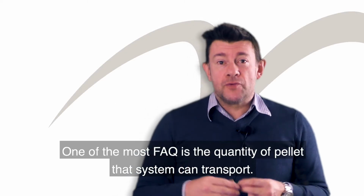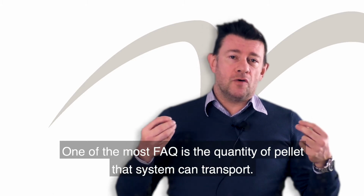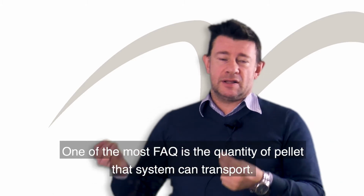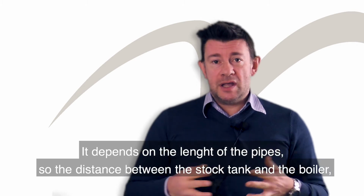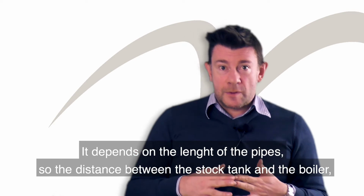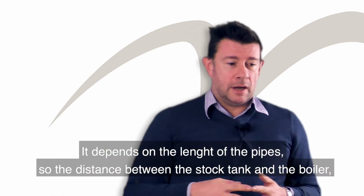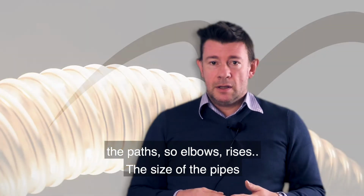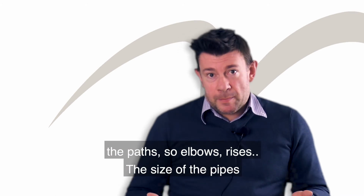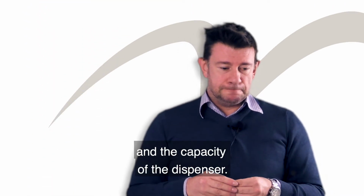One of the most frequently asked questions is the quantity of pellet that the system can transport. This is not a fixed value. It depends on the length of the pipe, so the distance between the stock tank and the boiler, the path, so elbows, rises, the size of the pipe, and the capacity of the dispenser.